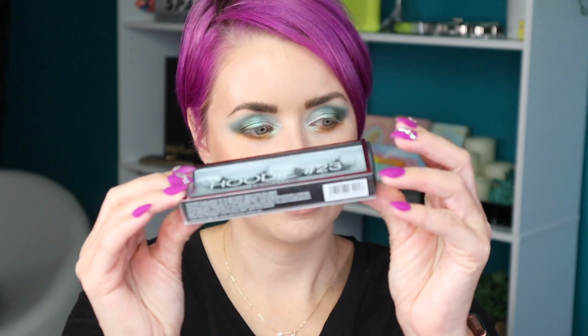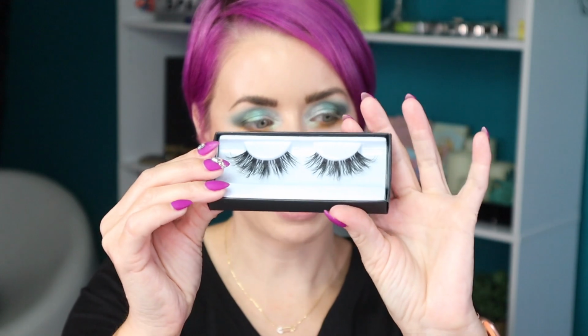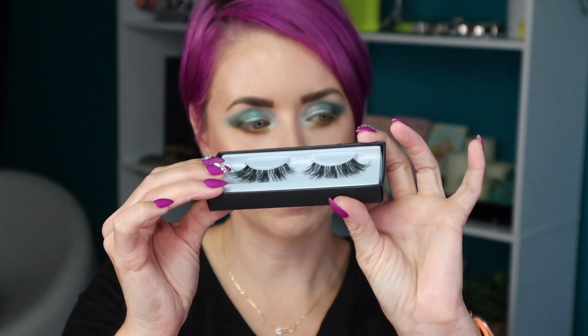All right, so now we need to do liner and lashes. Angelica always wears lashes, and one style in particular she made me buy was the Huda Beauty Hoodie number 23. And here's what they look like. Let me see if I can take this out. I've had these in my stash since November or December, and I haven't used them. I haven't wanted to use them. I just think that they're so pretty. And today is a special occasion, so I'm going to trim these lashes, and this is what I'm going to be wearing.